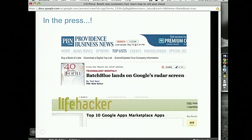And last but not least, the press. Clearly we talk to the press. Clearly they're interested in the things we're doing. They're interested in things you're doing. They're interested in things we're doing together. So working together in the marketplace from launch on is a great opportunity to engage the press and tell stories about how we're helping customers improve their business.